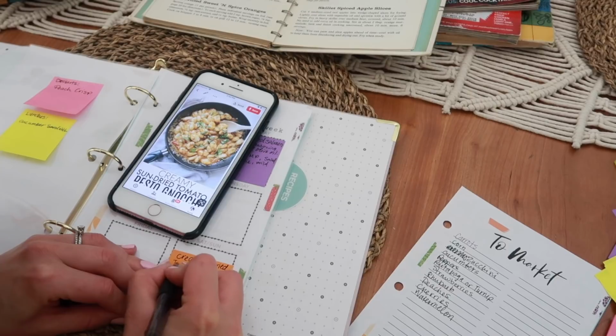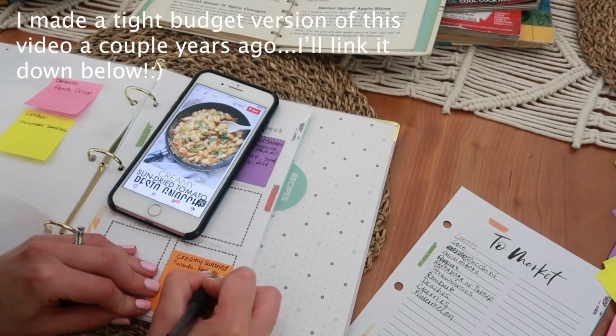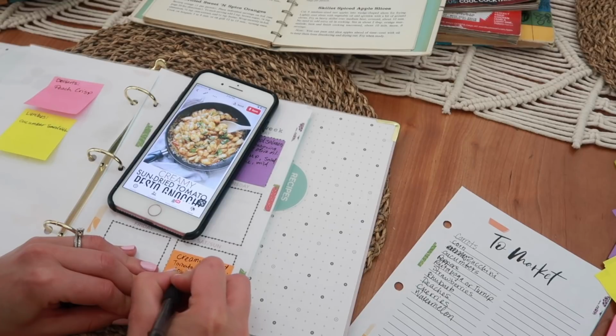So because this is a new recipe, I start out a new sticky note, and I'm also going to write down a couple side ideas too. I think for the gnocchi, I wrote down salad or some sort of vegetable side and some sort of rustic bread.